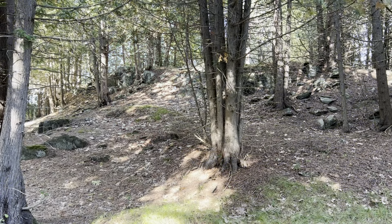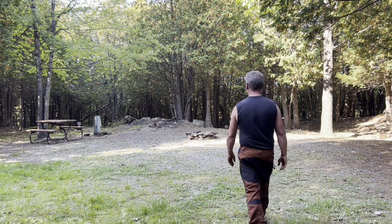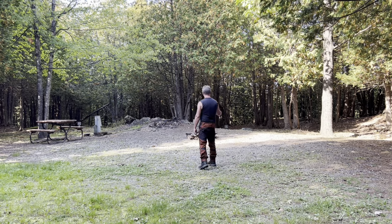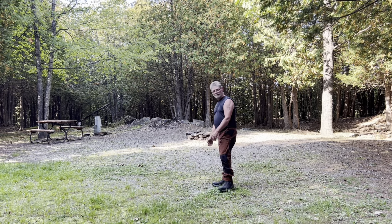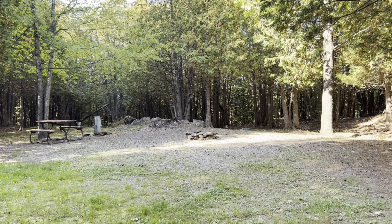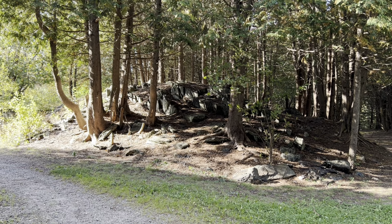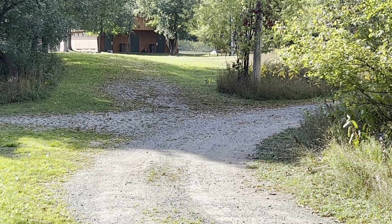Right now, let's go explore this little campground. It's gorgeous. This was the site right here I was going to take, but it's just so rocky, it would have been too difficult. But look at the rock outcroppings. Oh, beautiful. We're gonna look around. This place is gorgeous. There are bathrooms up there, right behind the main office. Bathrooms and a shower, believe it or not.